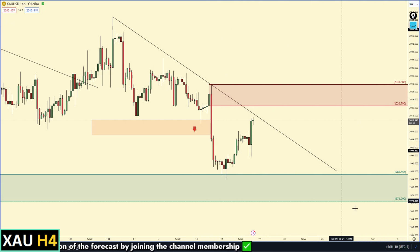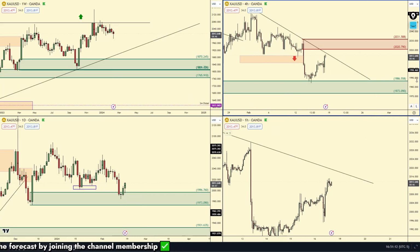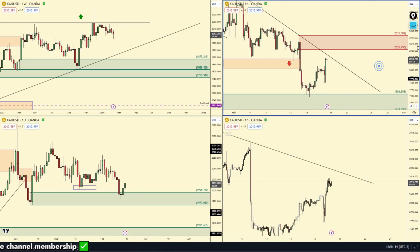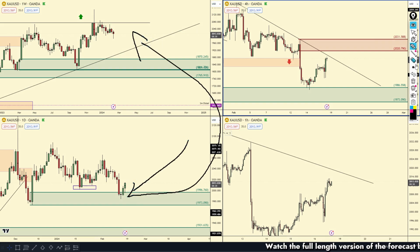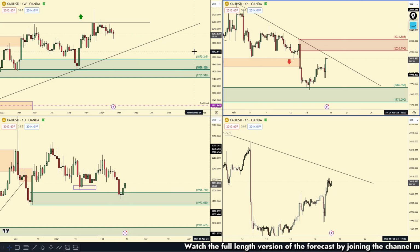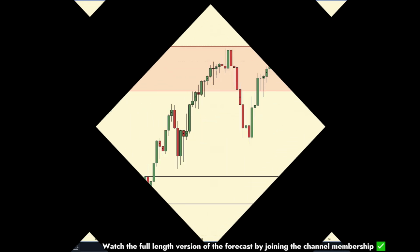So I'm really going to be looking at this 4-hour chart here on gold this upcoming week to continue to add to my position as, again, we come off of this daily demand zone and this overall weekly trend. So gold definitely on the top of my watch list this week personally.